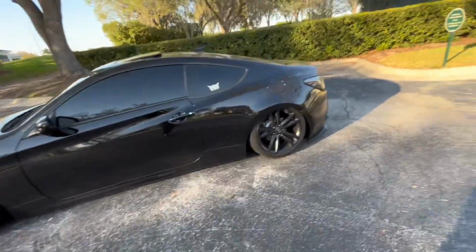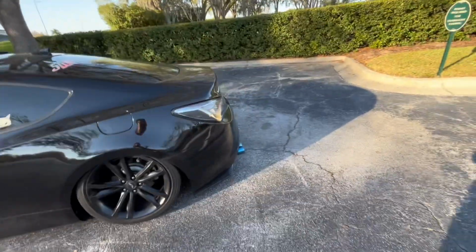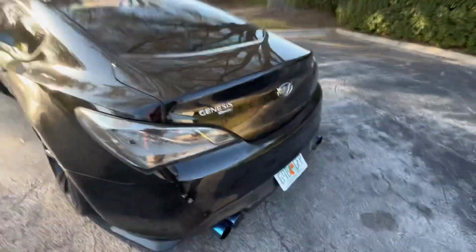We're going to move on to number 5. Number 5 for me is going to be the fact of this fading, this trunk area right here.